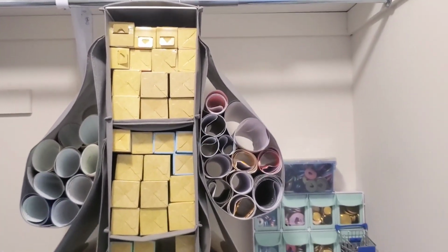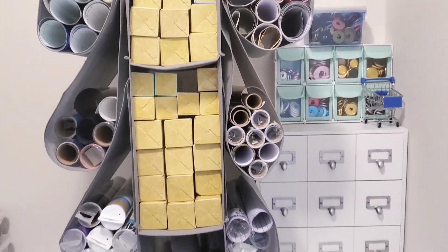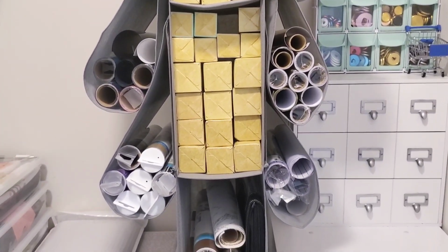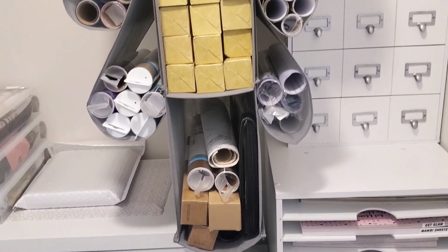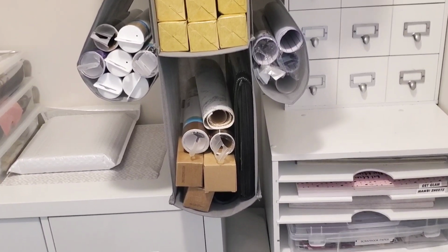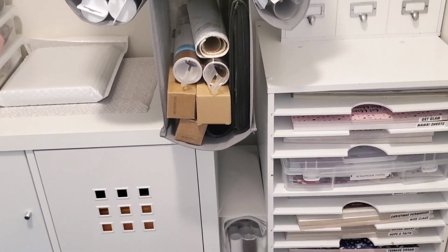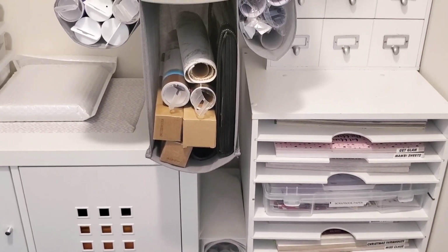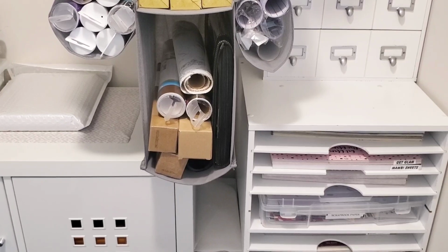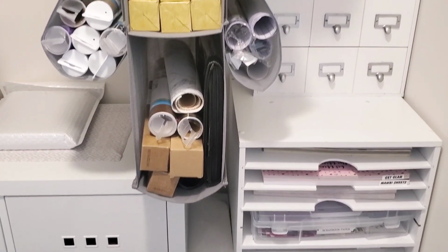purse, I guess, or organizer for your closet. I'm using it for all of my Cricut supplies. As you can see, I have a lot of Dollar Tree vinyl. I love it because it is nice and thin. And then I am using this down here to house some vinyl from Happy Planner. The vinyl is from Cricut as well, that I ordered in bulk, like those brown boxes down there.